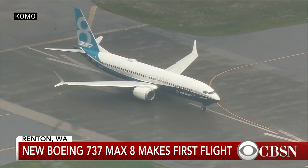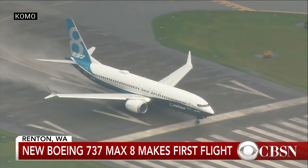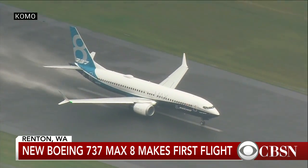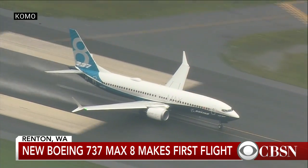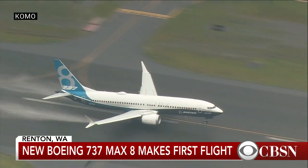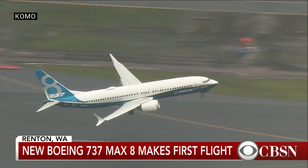We want to take you now to Washington State, the city of Renton, where we are looking at the very first Boeing 737 MAX 8 take off from a runway there. This new airline is supposed to be more fuel efficient than the last version of the 737, 3,000 of them on order in the United States. We want to bring in Kris Van Cleave, who has been following this story for us.